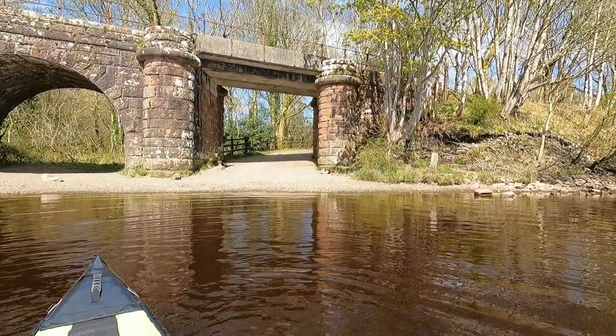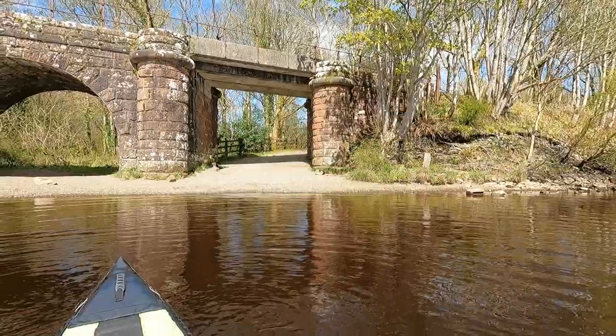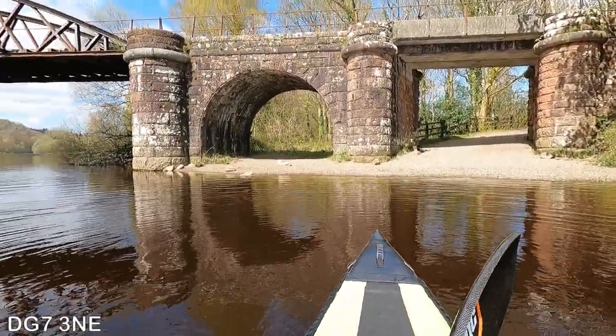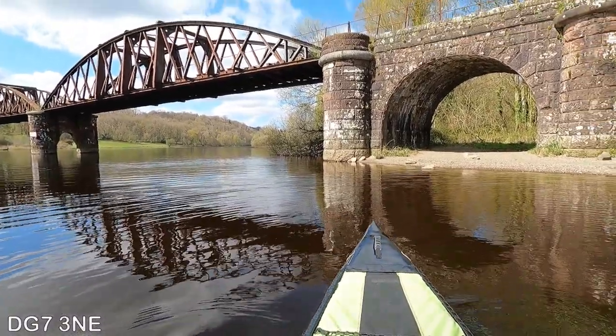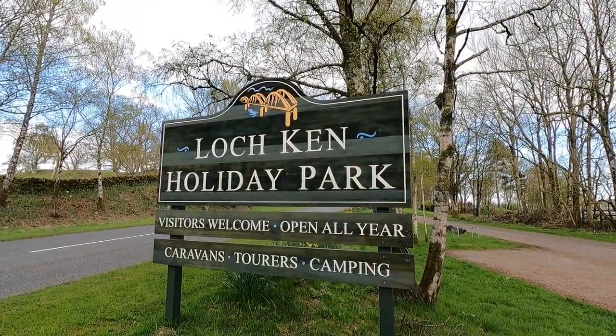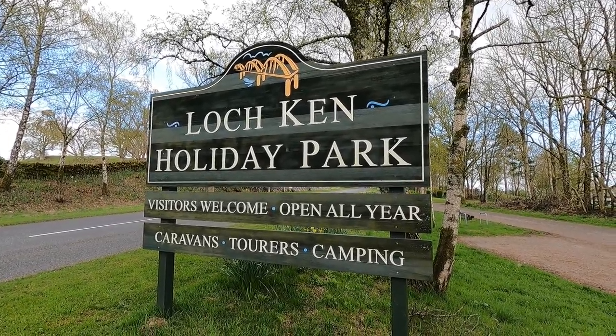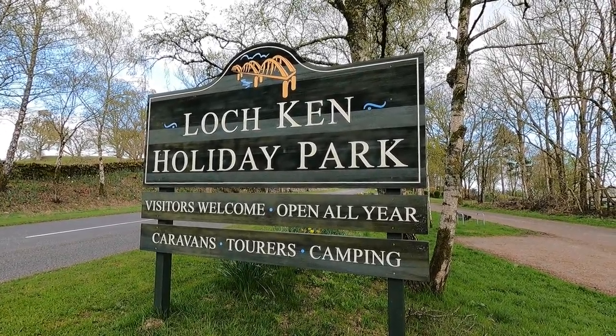So my starting point on Loch Ken today is a public slipway just next to an old railway bridge. Here's a postcode for you, just in case. A few parking spaces can be found here, and both the parking and access are free of charge. There is a Loch Ken holiday park nearby.